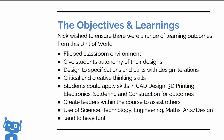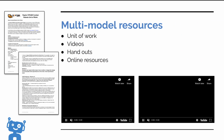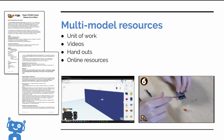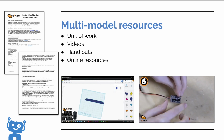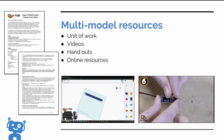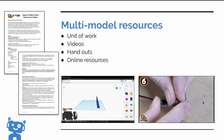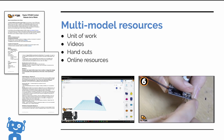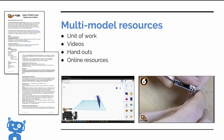Multi-modal resources. As a student, I understand lots of students respond to different resources. Some like websites, some like videos. So I decided that it was best to have all kinds. We have videos instructing them how to use Tinkercad, and we have handouts so that they can read it. So it's all there for them.